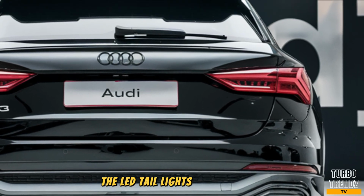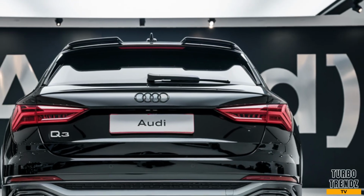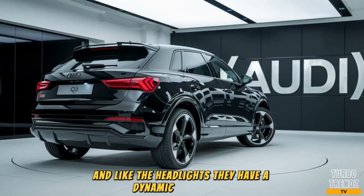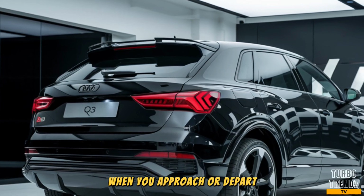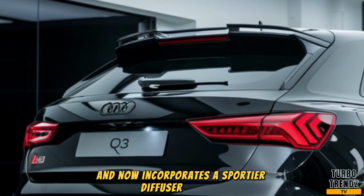At the rear, the Q3's design language continues its evolution with a cleaner, more minimalist aesthetic. The LED taillights feature a new digital light signature that adds a futuristic twist, and like the headlights, they have a dynamic light show when you approach or depart. The rear bumper is cleaner and now incorporates a sportier diffuser element.